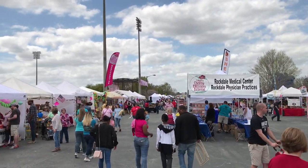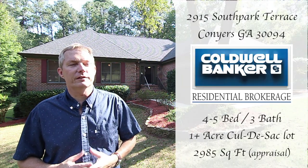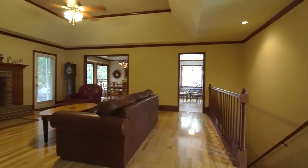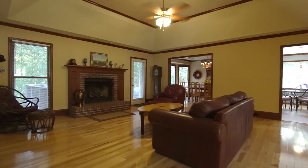shopping, dining, and entertainment. So this home is a ranch on a full basement with four bedrooms and three full baths, and possibly a fifth bedroom on the lower floor. There's 1,895 square feet of living space on the main level with three bedrooms and two baths, a breakfast area, and a formal dining room.